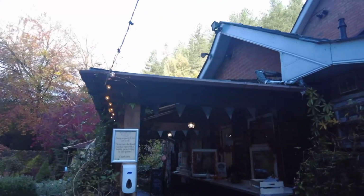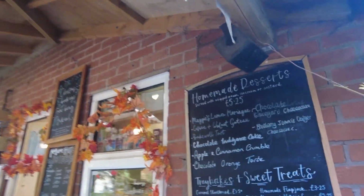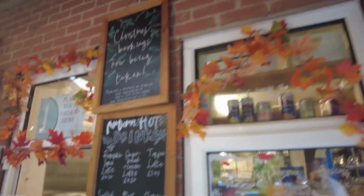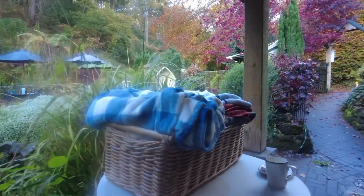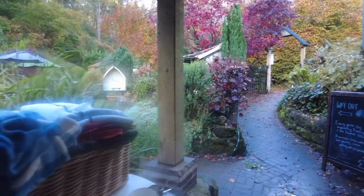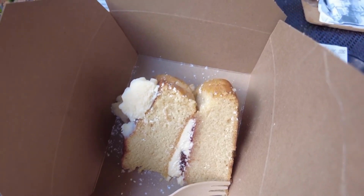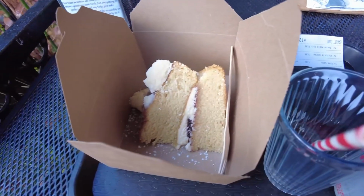And we're here at the order window. So I will show you the menu shortly, but there's a list of the cakes. So dog treats. And a basket of blankets so you can take with you. And then you order at one window and pick your order up at the next. So this is Mr. Taylor's Victoria sponge to take home because he can't come today because he's working. So I'll pack that up and he can take that home with him. Show you the menu.